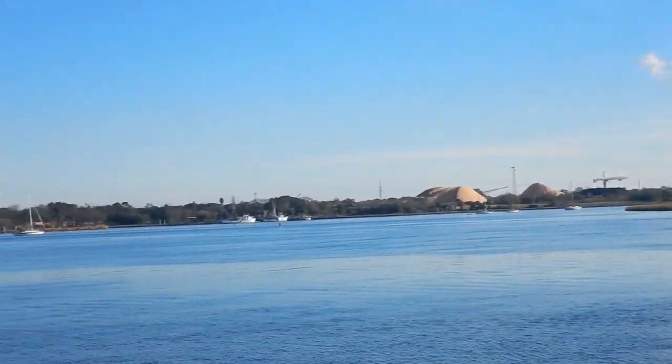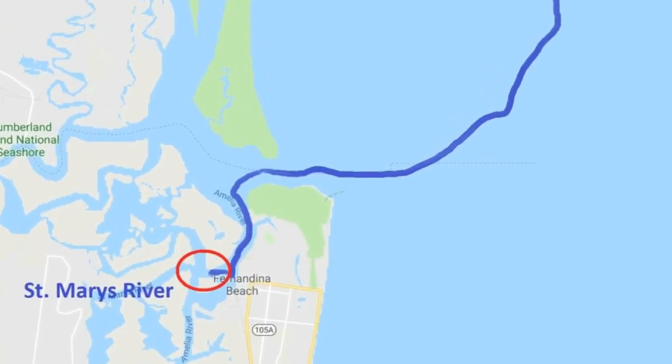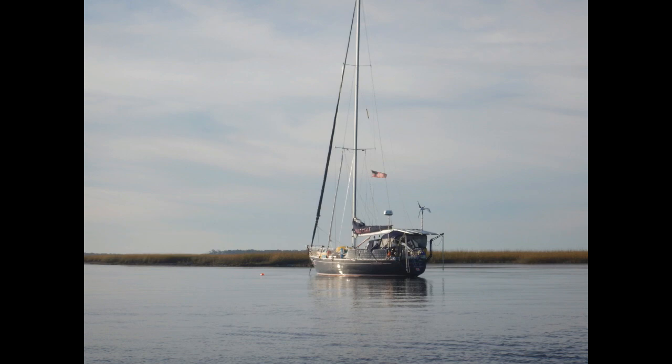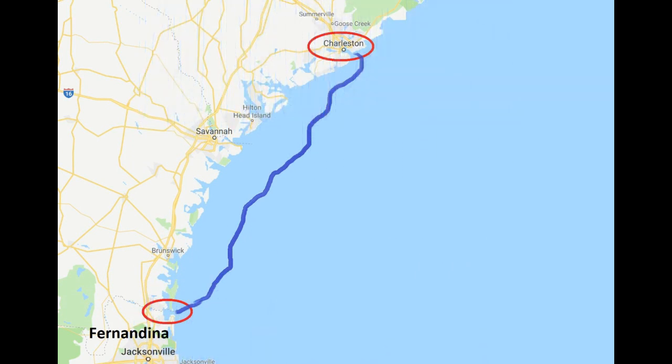WildChild makes her way into a side river near this industrial place. I think it was called the St. Mary's River. We drop the hook and call it a day. 140 nautical miles of easy sailing with an accurate forecast, done the easy way. We should do this more often.